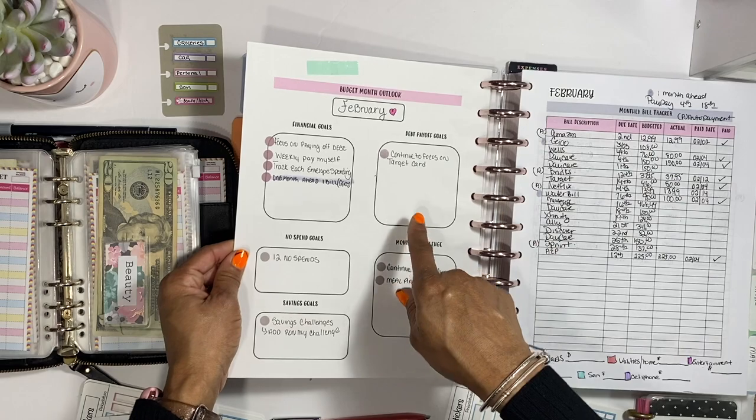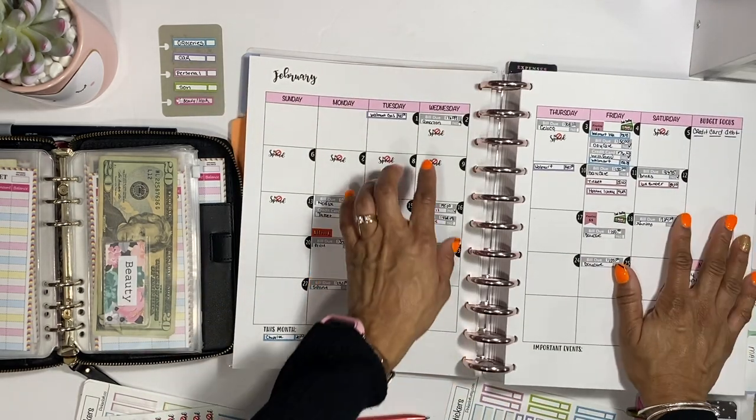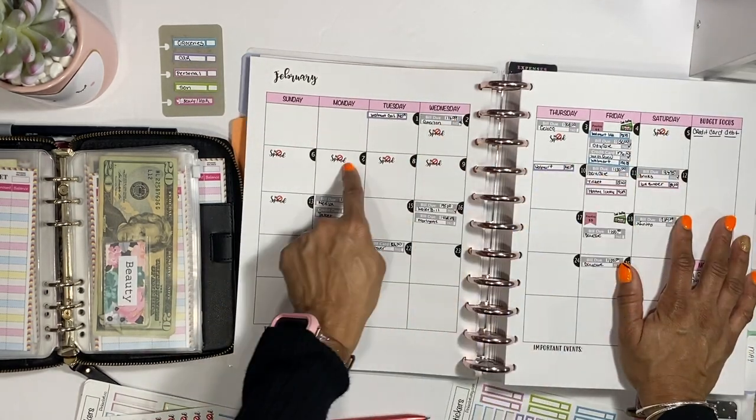All right, so we're supposed to do 12 no spends. That was the goal. So far, we have 1, 2, 3, 4, 5, 6, 7, 8.